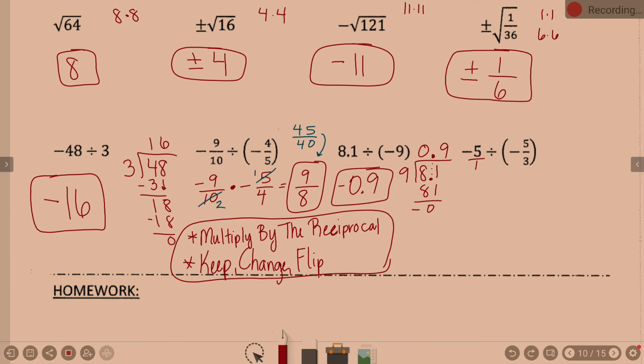Okay, we're going to keep the first fraction. So I'm going to keep negative 5 over 1. We're going to change division to multiplication. We're going to flip. So negative 5 over 3 becomes negative 3 over 5. Now, I'm guessing you guys just want to multiply across. Okay, that's fine. I'm just stuck at the part where you reduce. So 5 times 3. Negative 15.